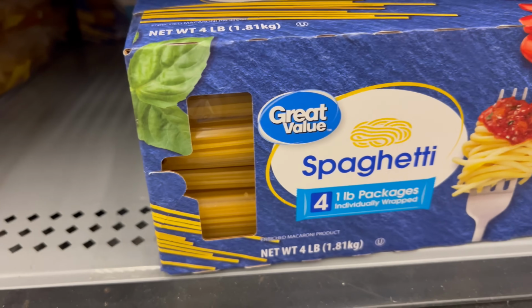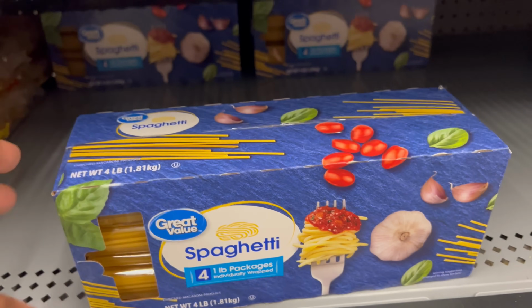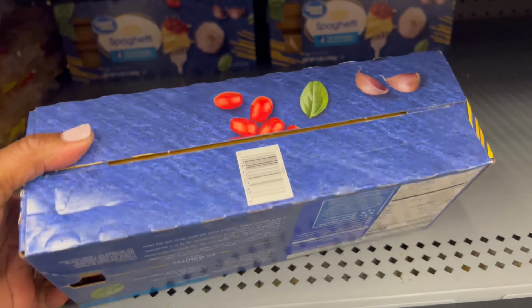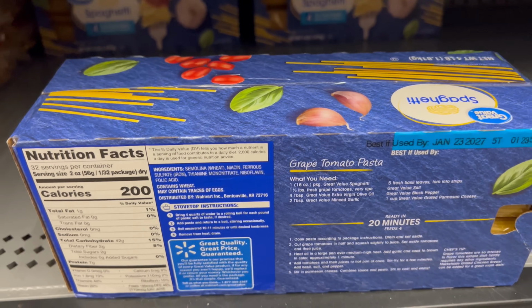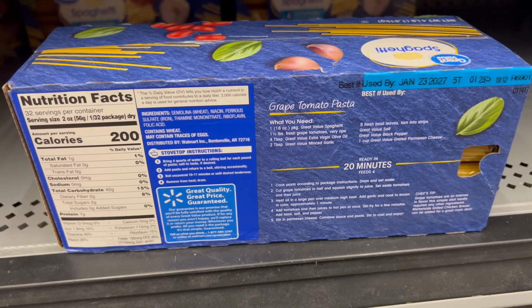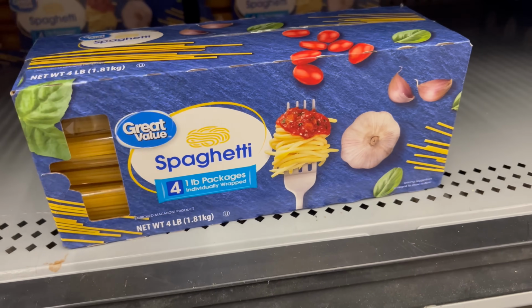Now here I'm looking for the least expensive spaghetti or pasta that I can find, and it looks like the 4-pound box of pasta is the least expensive because the 1 pound was about 98 cents per pound, but the 4-pound is 94 cents per pound. So we're getting a good deal here with 4 pounds of pasta for our pantry.